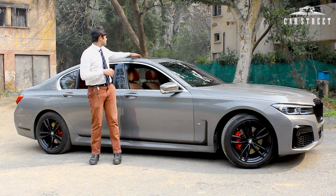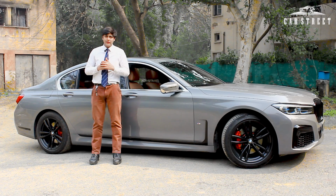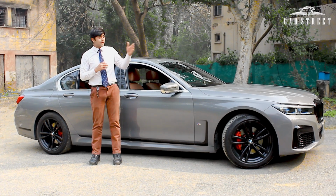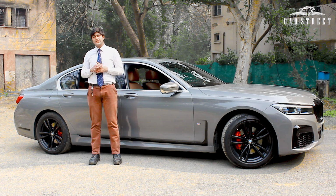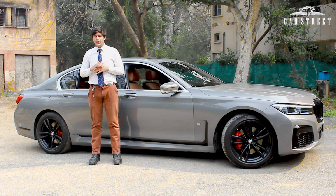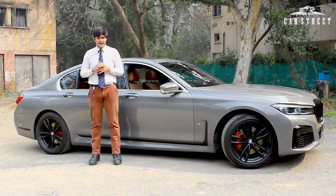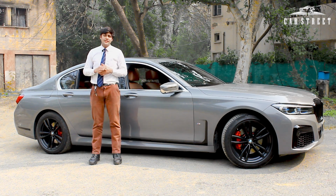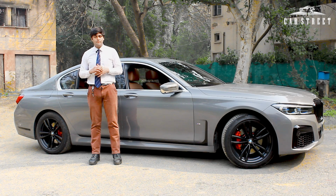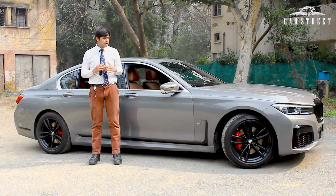We get a gloss black glass roof over here. We can also see the grey on the roof as well. You can see that the front fender, the front door, the rear door and the rear fender, all of the surfaces of the side profile of the BMW 7 Series, they are all in a brand new shape with no scratches or dents whatsoever to be seen anywhere. Humko milti hai this chrome garnishing all around the windows of this car, which gives it an even more premium look. Now we will move on to the rear profile of this car before we move on to the interior and the pricing.